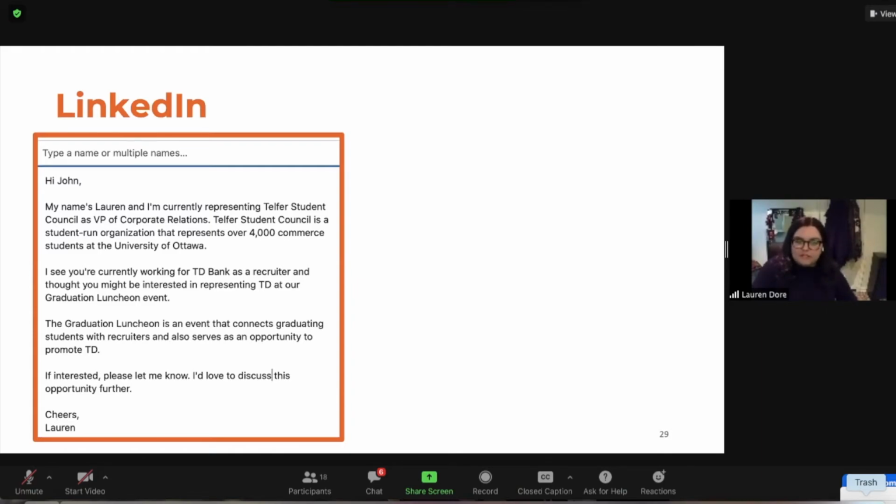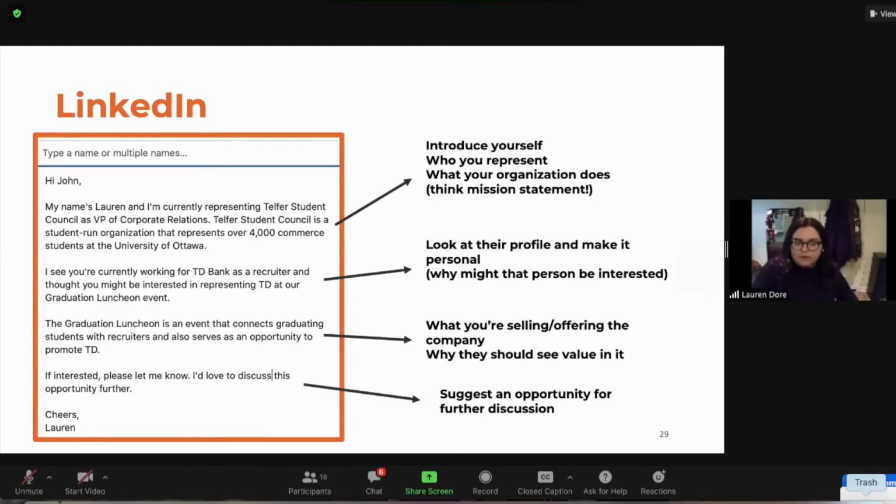LinkedIn message is very similar to email. The only difference here would be to make it more personal, and this is because you are on LinkedIn, so you have access to their LinkedIn profile. Click on their profile, and then see how you can connect that back to the pitch. So you see that they're working at TD Bank as a recruiter. It might be a great opportunity for them to meet graduating students at a graduating networking event, for example.